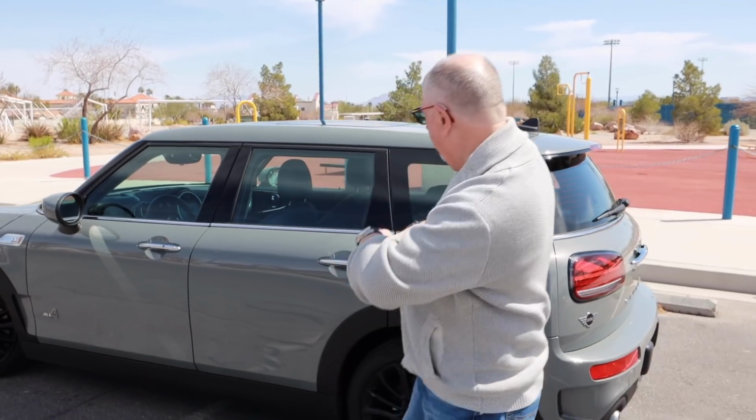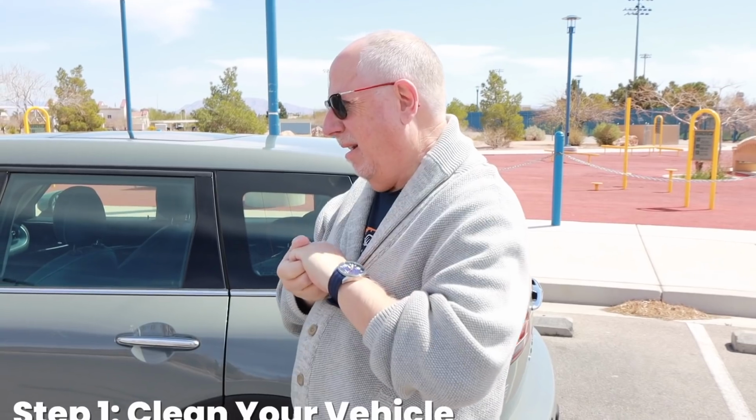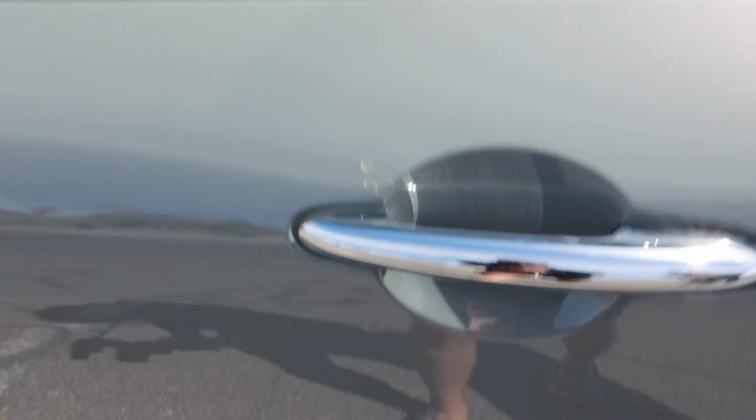We're going to be talking about what you need to do if you're selling your car, whether it be private party or to the dealer. We got your Mini. My Mini. And walk us through. So let's start with selling it to a dealership. Is there anything I should do before I sell to a dealership to clean it?